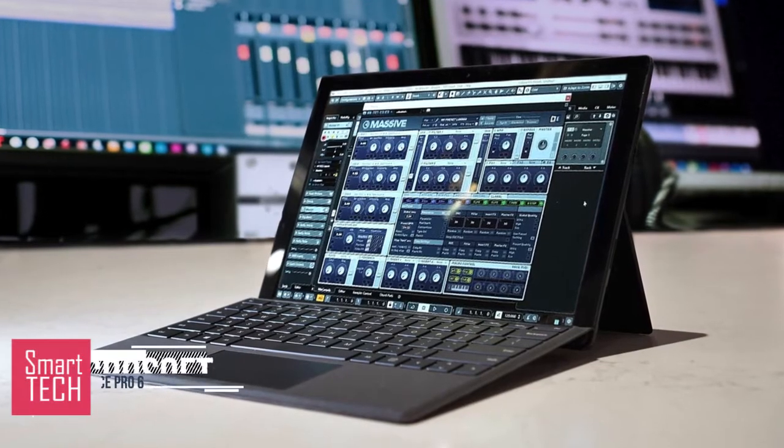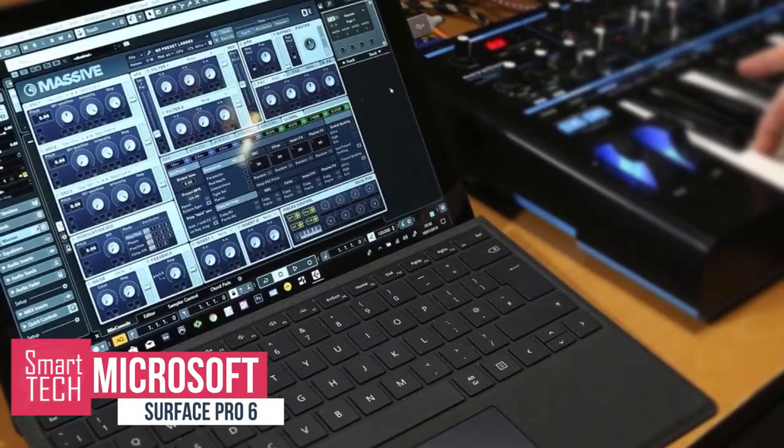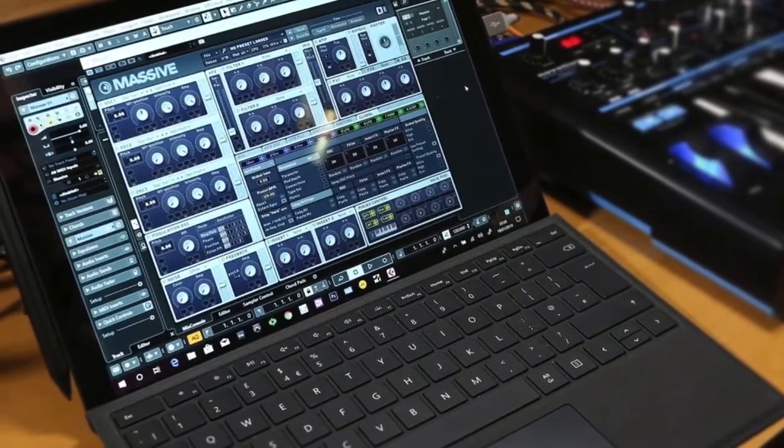At number 5 is the Surface Pro 6. If you want the best laptop for music production that can also moonlight as a Windows tablet to do some light gaming or movie watching in your downtime, the Surface Pro 6 might just be the ideal laptop for you.